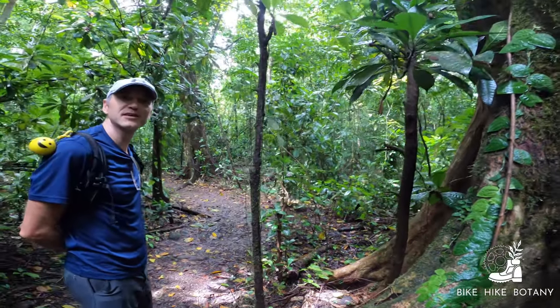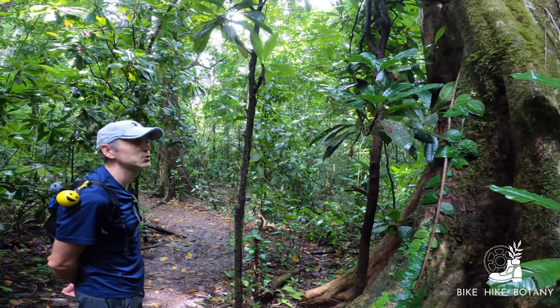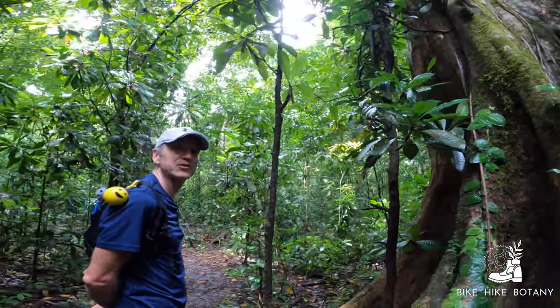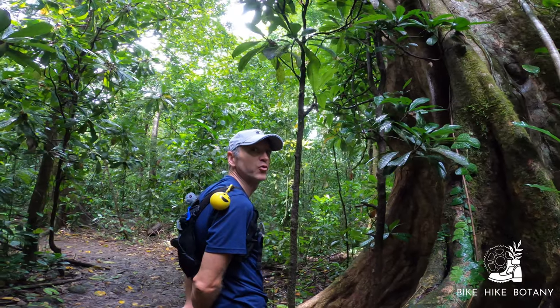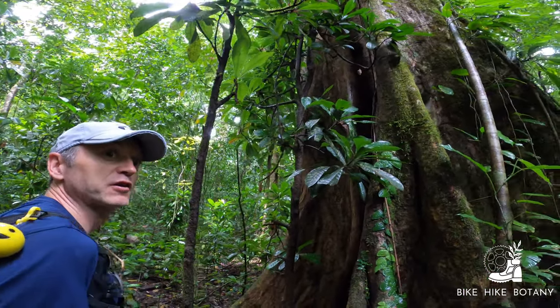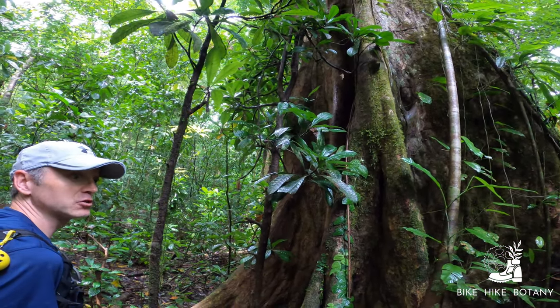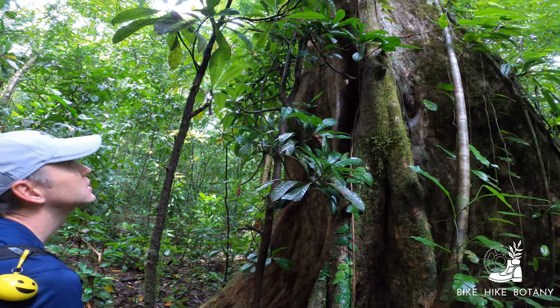So this is obviously the primary forest, which is why the trees are so huge. And we're right at the intersection where the tropical wet forest and the dry forests meet in Costa Rica. So to the north, it's more of a dry forest, and to the south from this point, it's more of a wet, humid jungle type of forest. Interesting.